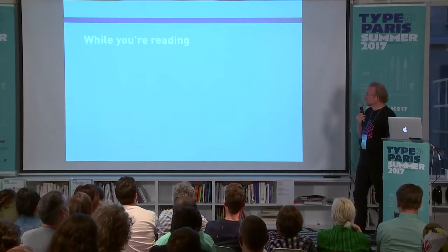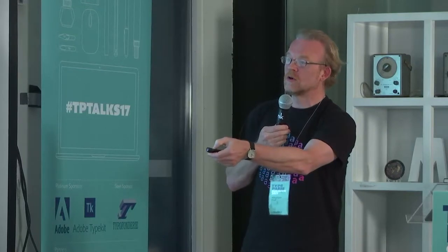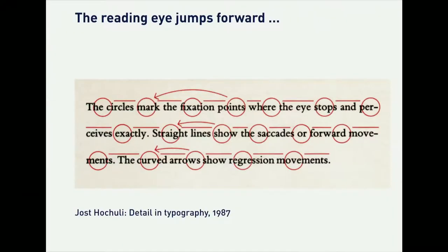"While You're Reading" is the title of a book by Gerrit Noordzij. So that's why I started with this. This is what we do when we are reading. We do not read letter by letter. We also do not read word by word. We also do not really recognize word shapes. The eye does fixation points. It looks at this, it focuses, and it shifts up to the right and tries to do the jumps as fast as possible.